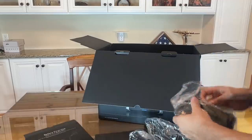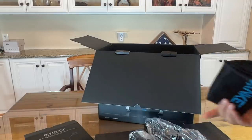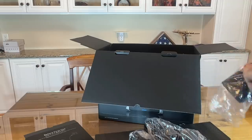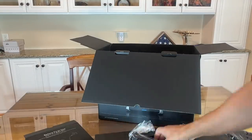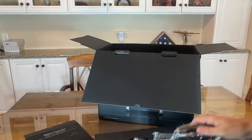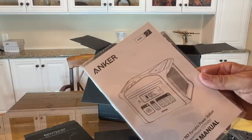It looks like we do have the Anker bag for putting all your supplies and things into. That's nice. All your cords and things. And then every type of cabling you can imagine for charging, recharging, even that car connector right there. That's fantastic. And again, Anker doing it one more time.